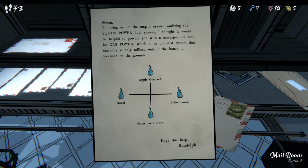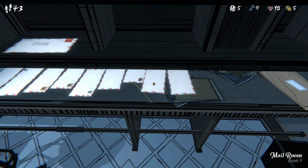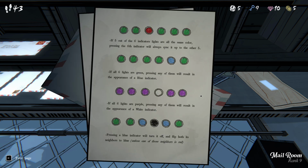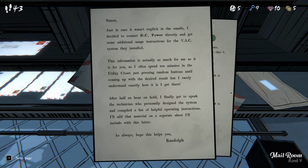It does indeed. And then this has this stamp for nuance as well with the blimp. Okay. And then last but not least. Holy shit. This is huge.